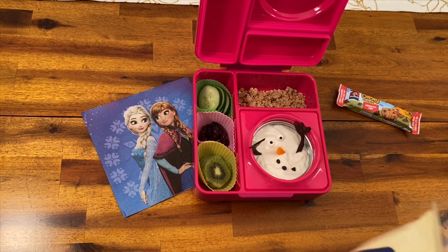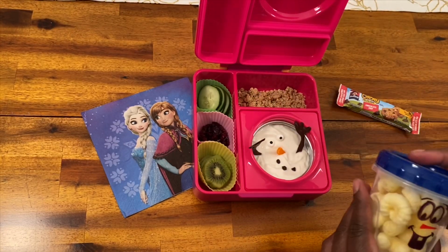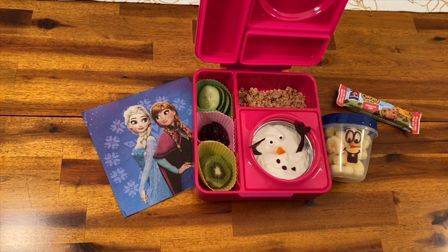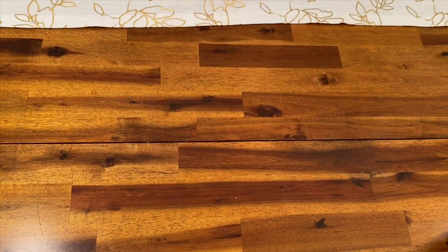So when I put the pirate's booty in there, it'll kind of look like a snowman. You could also do this if you wanted to put some popcorn in a cup. And if you were doing this for a party, it would be really easy just to get some clear disposable cups, draw a face on there, and put them out for your guests. And some water in a not melted Olaf.